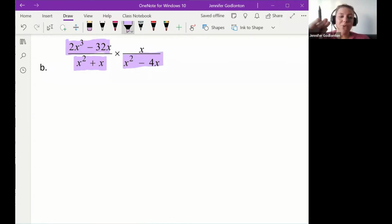Before you do anything with factorizing, you have to look and see if there's a highest common factor. I am telling you that there is a highest common factor in all three of those. You may be able to do something else in some of them, hint, hint, but there is definitely a highest common factor in all three.